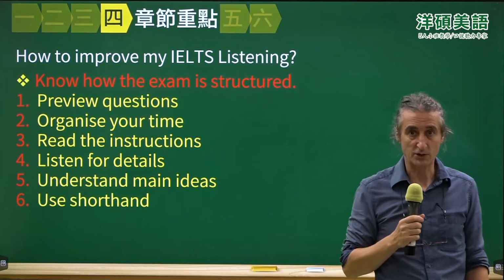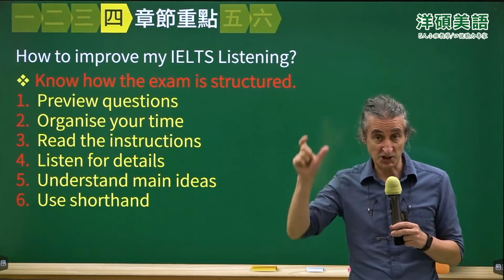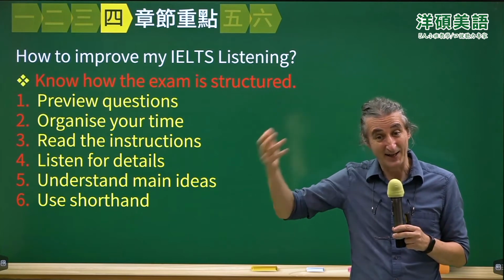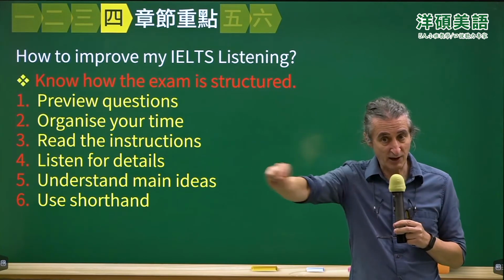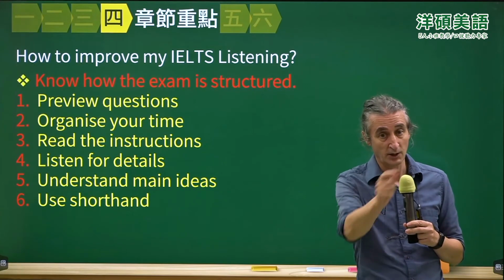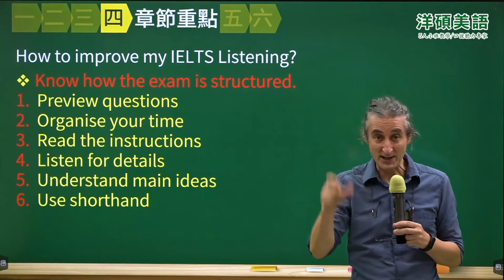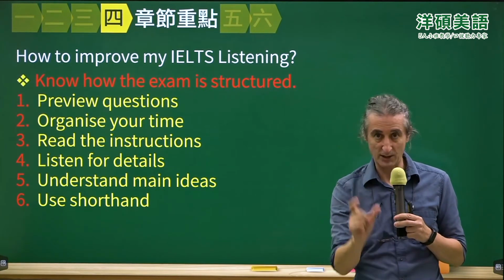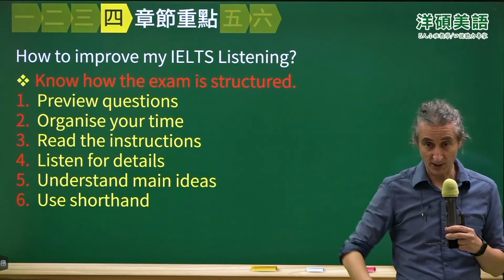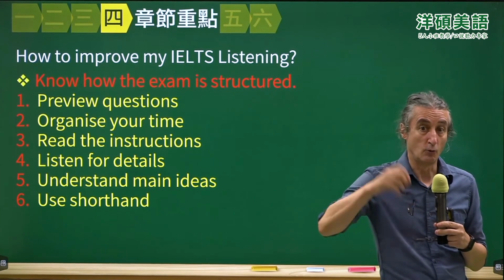Also, you need to use shorthand. What I mean by that is, because you get 10 minutes at the end of the exam, you don't necessarily need to write the whole word when you're listening. So, for example, if they say 3 minutes, you can write 3 min, M-I-N. When you write your answer, you must write minutes. But during the actual listening part, you don't have to use the full word.